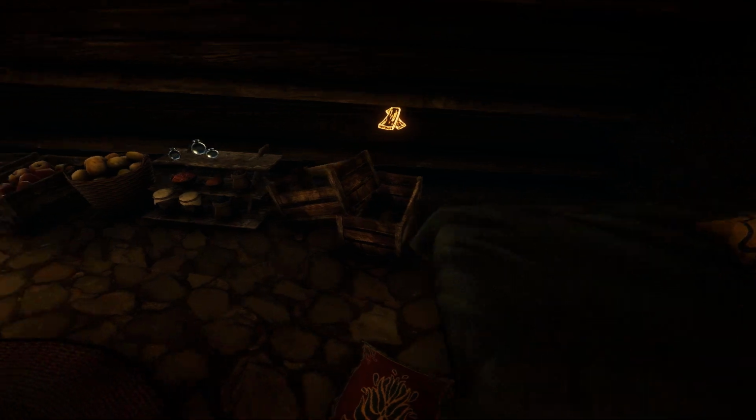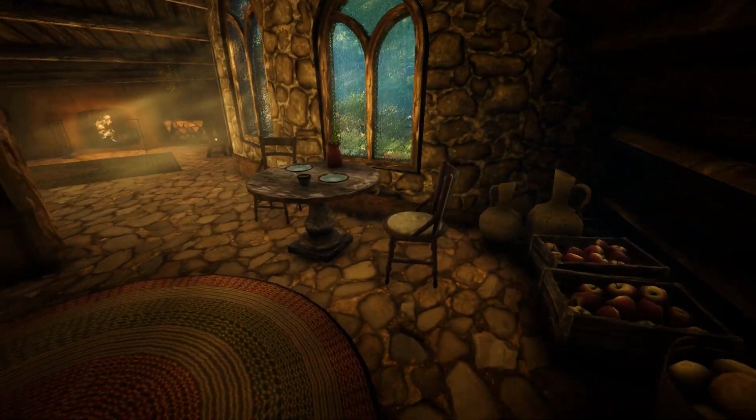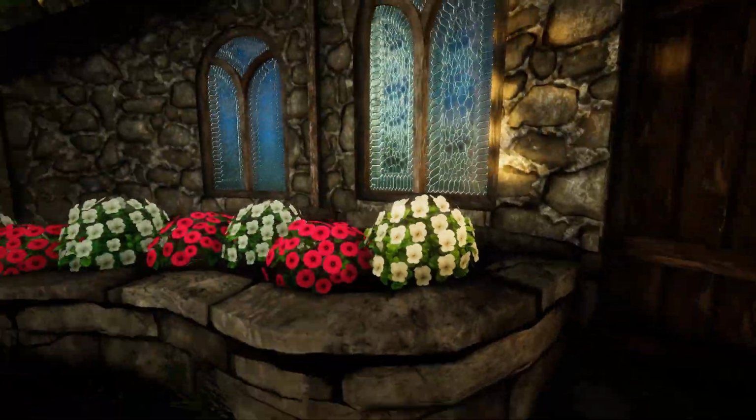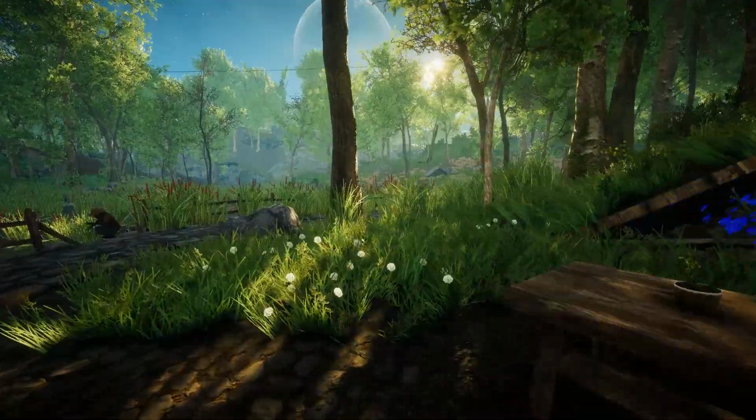We're gonna steal from him real quick. But because we need it, we're a weary wandering traveler. We need his stuff. All right.